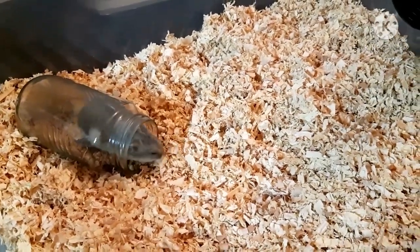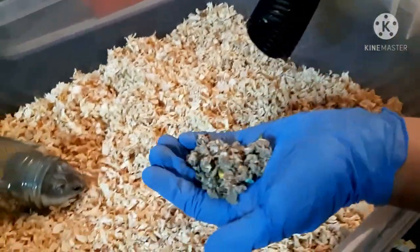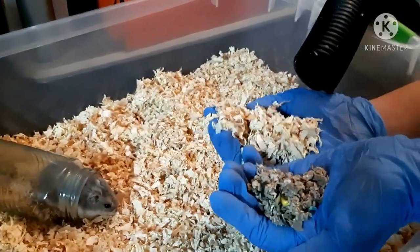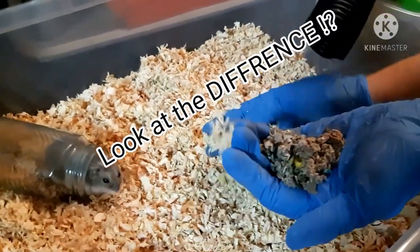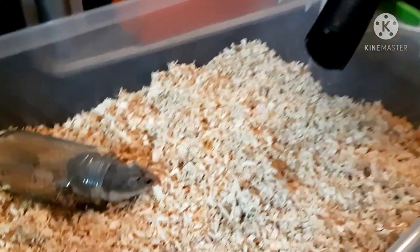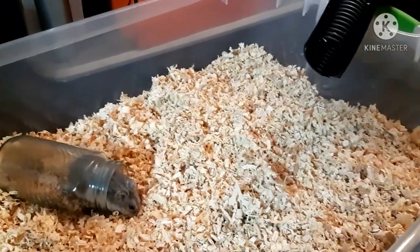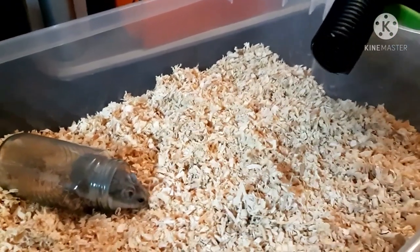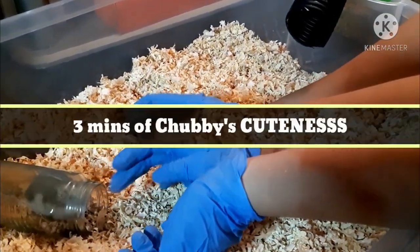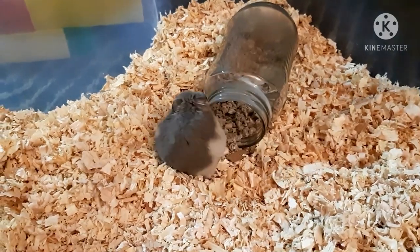He's so cute. This is the old bedding compared to the new one. See that? Oh my goodness. Now, I know. And now this is the new one. It's one month? Yeah, 1 month. Okay. Because we didn't have bedding. So we finally bought it for him. I hope he likes it. Well, I have gloves on. So this is my hamster just enjoying her new territory.